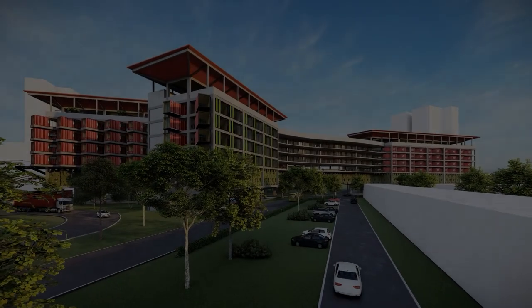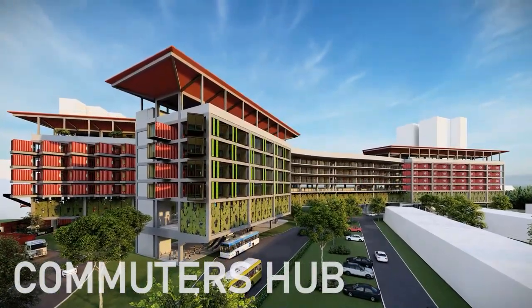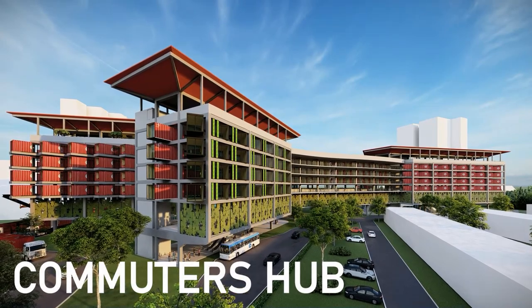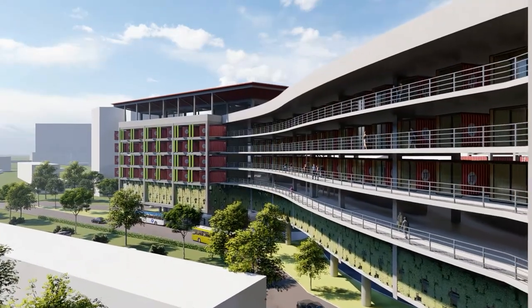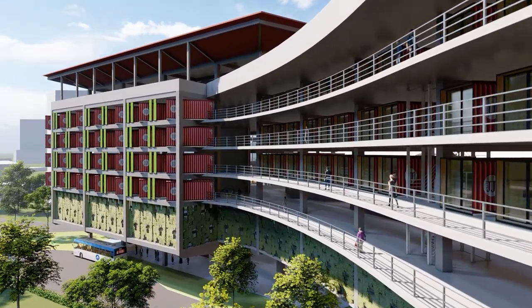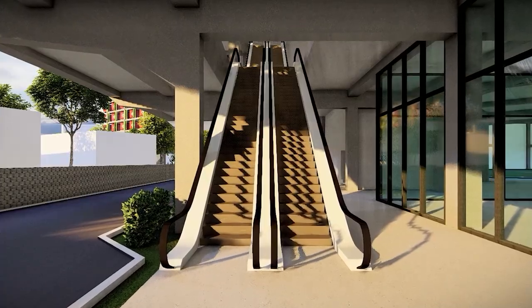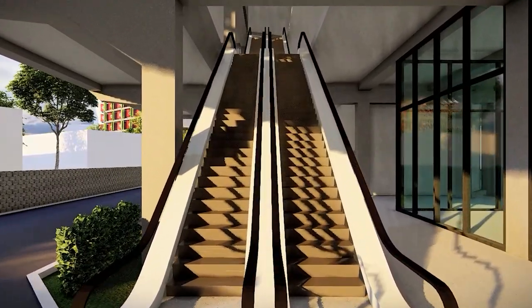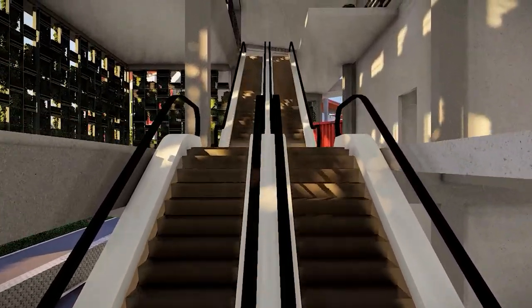After months of back and forth designing, I finally came up with a design solution, and it is the Commuter's Hub. This Commuter's Hub caters to the fast and hectic lifestyle of the commuters who travel daily between Singapore and Malaysia. Situated right next to CIQ, this is the perfect location for commuters to end their day of work.